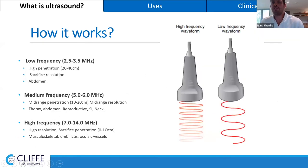So depending on the frequency, or on the energy that we apply on these crystals, they will produce a different length of wave. And depending on those frequencies, we can penetrate more or less. So low frequencies means that we can penetrate much deeper, but that has a sacrifice, and that is resolution. So for example, in the abdomen, we intend to see deeper structures, obviously, because we want to see the guts, which are obviously deeper than a tendon, for example, or the liver or the kidneys. So they are deeper structures, so we need a high penetration, but that means that we have less of a quality of an image.